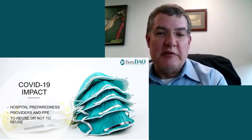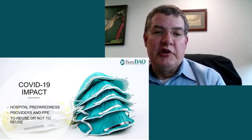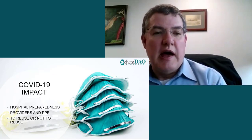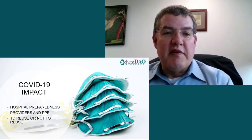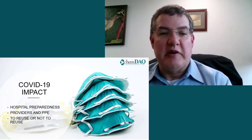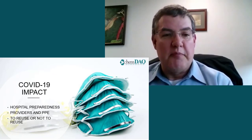N95 masks in particular provide the first line of defense, and the normal practice is to change the mask between patients so as to avoid transmission of disease from patient to healthcare worker and from one patient to the next via the healthcare worker. It is, however, very clear that the healthcare industry was not prepared for the COVID-19 pandemic, and undoubtedly the reasons why will be debated in years to come.